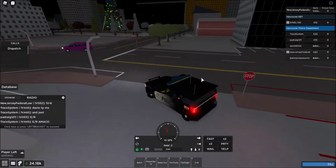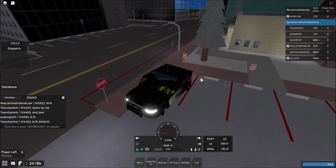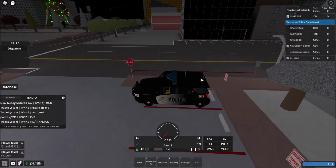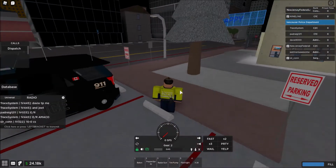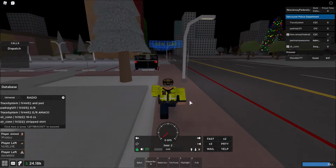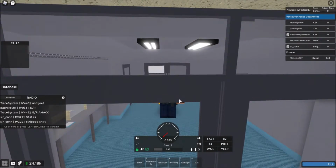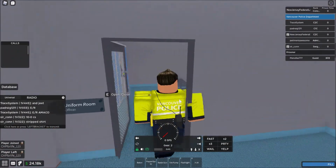I'm not sure what the person's issue is, but I'm just gonna go in here and do some stuff real quick. So yeah, one thing I wish that Vancouver could really add was like an ignition thing where you just turn your vehicle off.